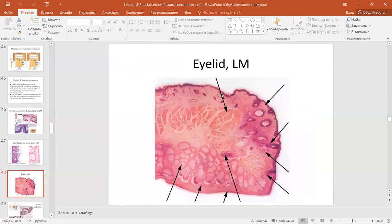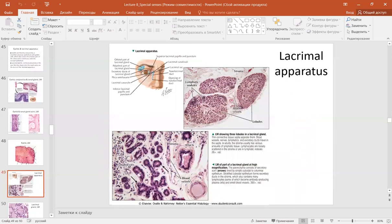Here the sagittal section of the eyelid from the lab guide, which is supposed to make designated marks: straight skeletal muscle fibers, the cutaneous surface, the conjunctival surface, the tarsal gland, the follicle surrounding the eyelashes. And this is the whole structure of the eyelid.